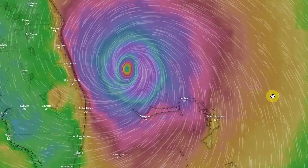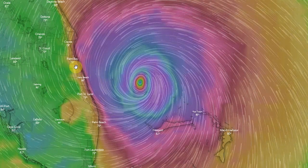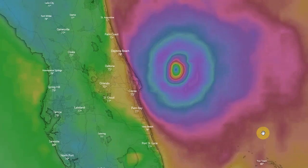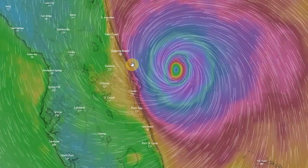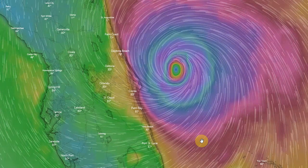And the Euro takes it closer and closer up to Palm Bay, Cocoa, Daytona Beach, Port St. Lucie. These areas could be experiencing hurricane conditions along the beach. 4 a.m. Wednesday, here it is, just offshore Florida. The core is staying offshore, but because the core is over water, it's not going to weaken very rapidly at all. It'll weaken a little bit, but not very much.